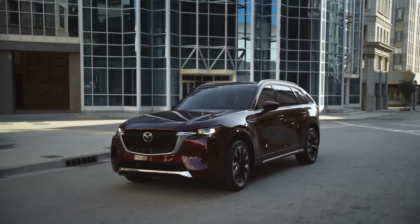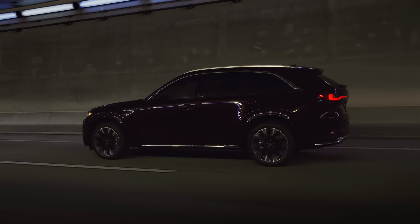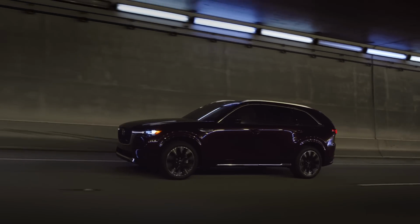Once again, not too many three-row SUVs are able to provide good handling just because they're not designed for that reason. But with Mazda, they took their time to engineer correctly. In other words, this three-row SUV was designed from the ground up to be a good handling car. One of the reasons why is that the all-wheel drive mechanism is very much rear wheel biased, which means for the most part, there's more torque and power going to the rear wheels than the front, unless there's a slippage, like in winter conditions, then the actual torque will begin to shift front and back.